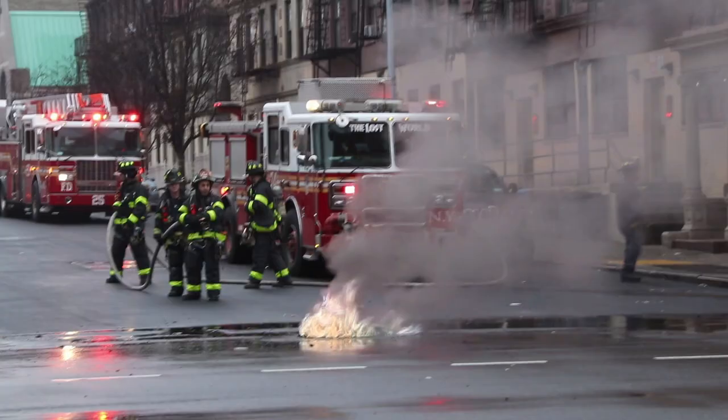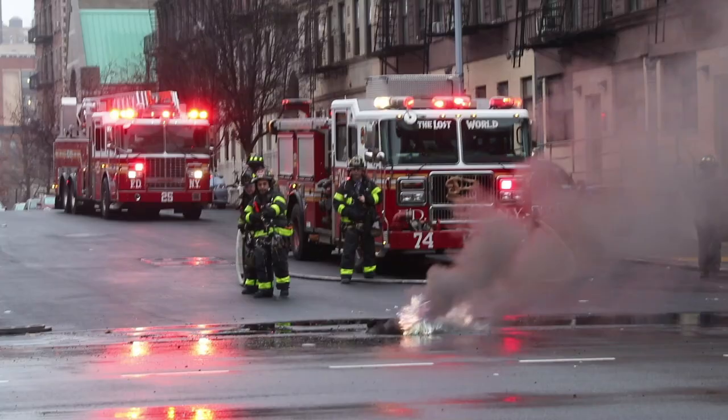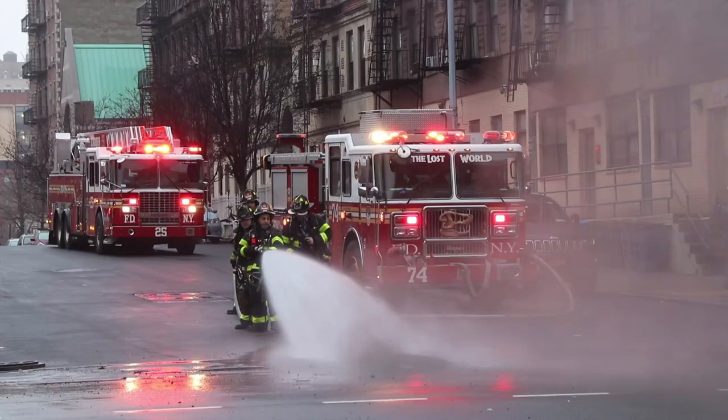Q5 to battalion. Go ahead, 2-5. We're in one section of the basement of the 870 Columbus that has some electrical service. There was zero reading. We're trying to make our way to a different part of the basement.